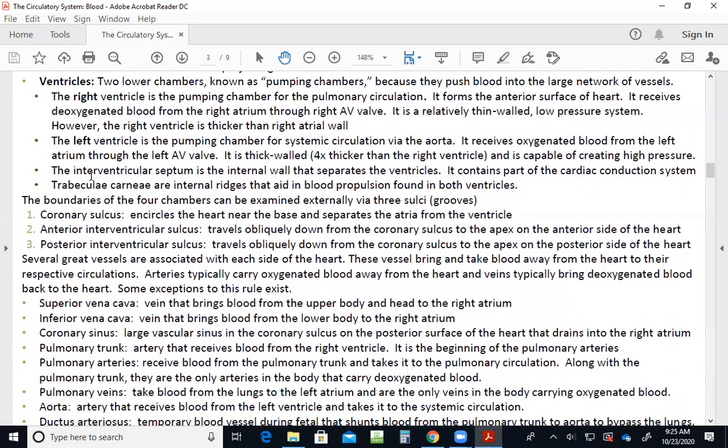The two lower chambers are the ventricles, known as pumping chambers, because they push blood out into arteries: either the pulmonary arteries to carry blood to our lungs, which is what our right ventricle is going to pump blood into, or your aorta, which is going to receive blood from your left ventricle. I'll talk about that in a minute.